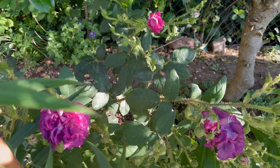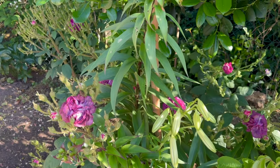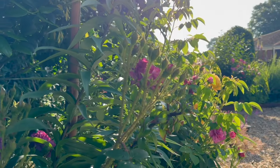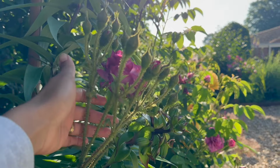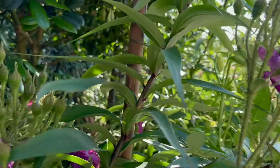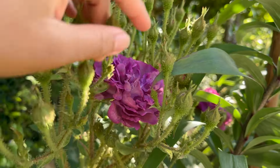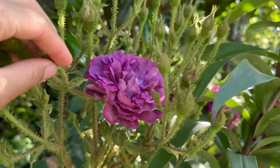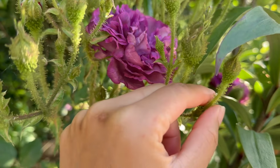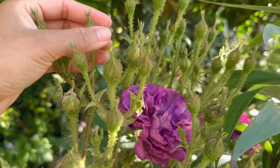we are. This one, okay, is my William Lobb, and this is my one and only mossy rose here in my garden. My, look how many buds we have. William Lobb. And it's like brushing my fingers through bristles, soft bristles. So beautiful.